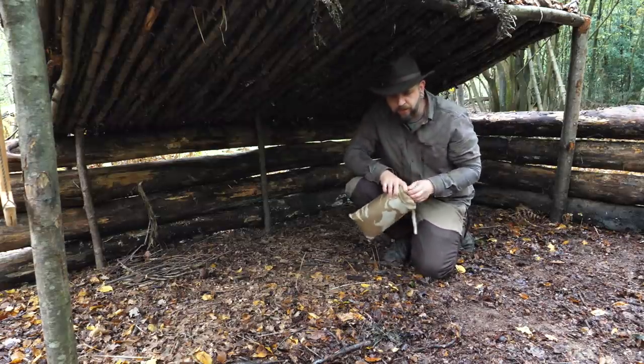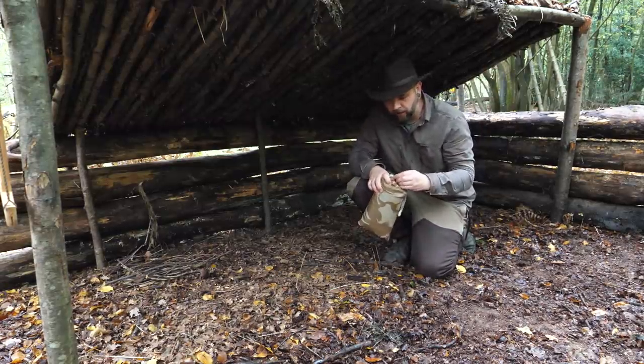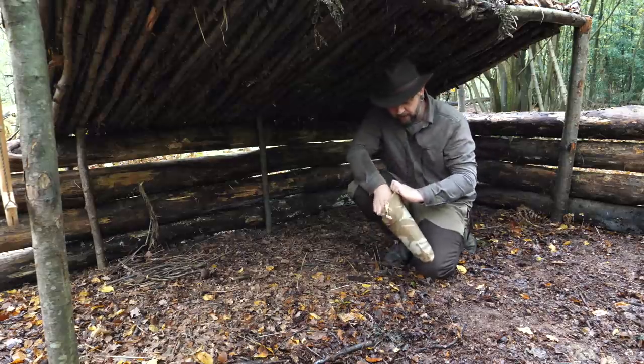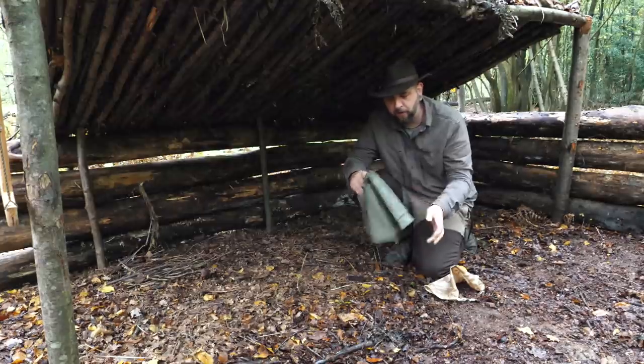You can probably see the difference here between the dry ground and the wet ground. So I'm feeling pretty confident with the extra stuff on top there. I'm just using this German or Dutch military ground sheet.